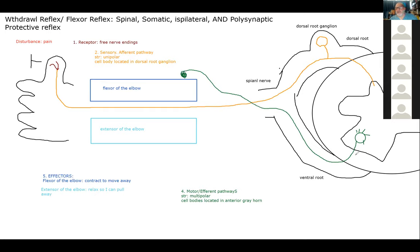And I also need a second motor neuron with its dendrites, because it is also a somatic motor neuron, so it's also multipolar, and its axon is also out the ventral root. Its body is in the anterior gray horn, and this one goes to our extensor.